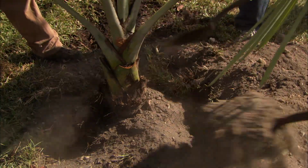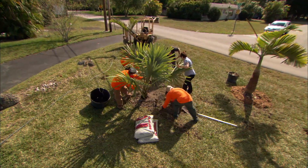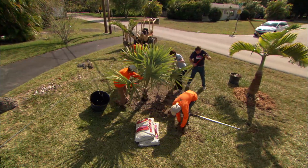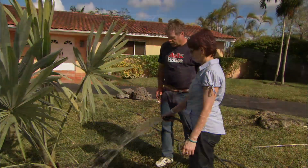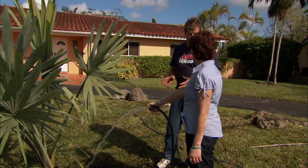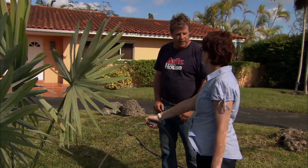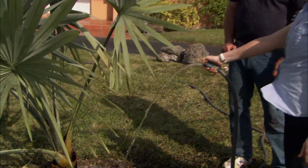We're going to backfill with the same soil that came out of the hole. These palms don't need any soil amendments or fertilizer added to the soil. You want to come over this side, Luce? I'll switch sides with you. All right, Luce, I like to water as I backfill to get all those air pockets out around the tree and make sure all that good soil is settled down around the roots.